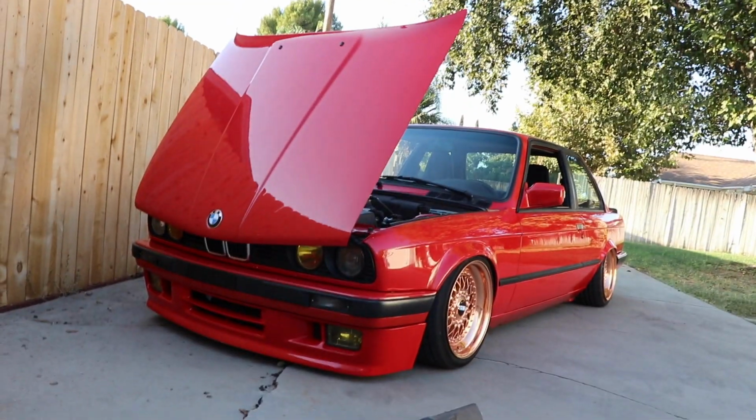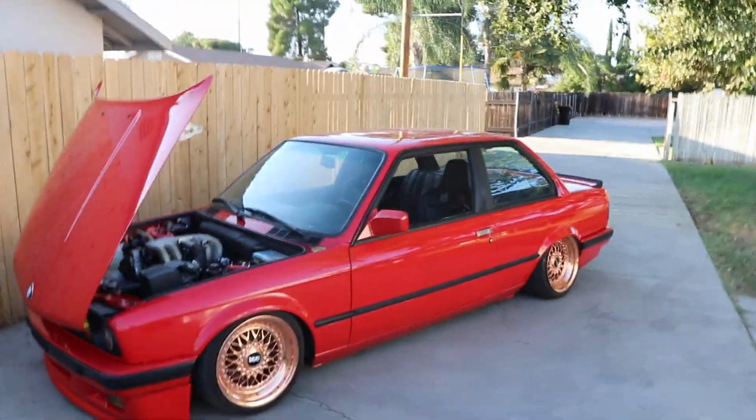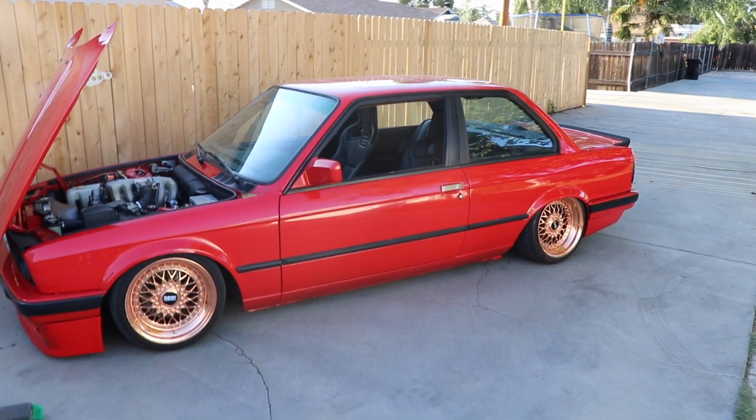Let's see. You know, just a nice clean E30 that I put together over the last 2 years, man. Hope you guys like it.